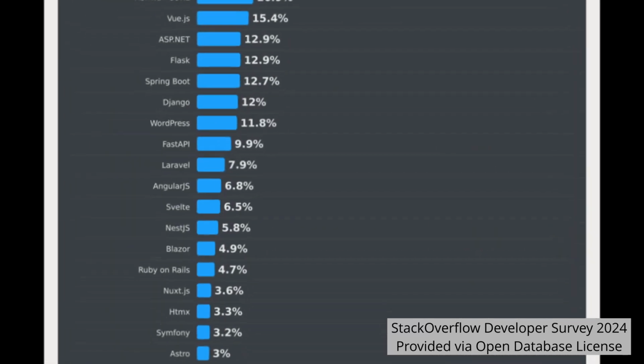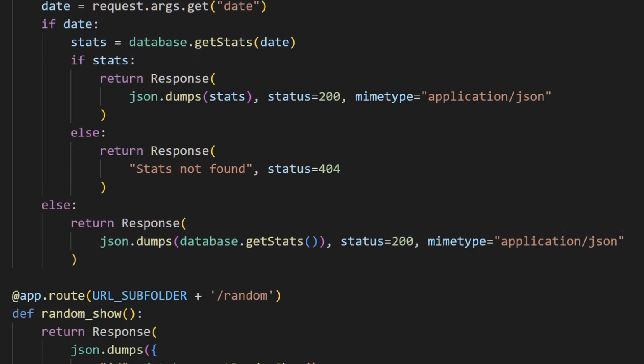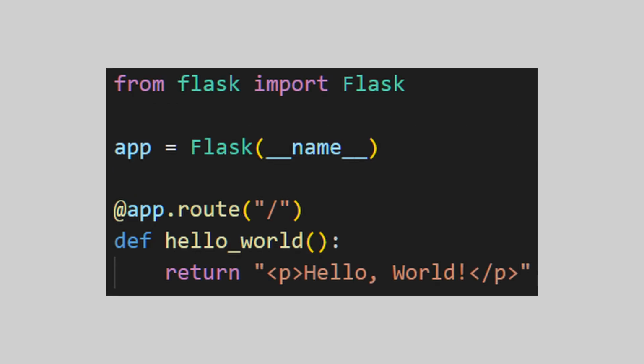Flask is arguably the most popular framework for web development in Python, shortly followed by Django and the increasingly popular FastAPI. It lets you quickly and elegantly build an API by adding decorators to your functions. This means you can get a working API in just 5 lines of Python.